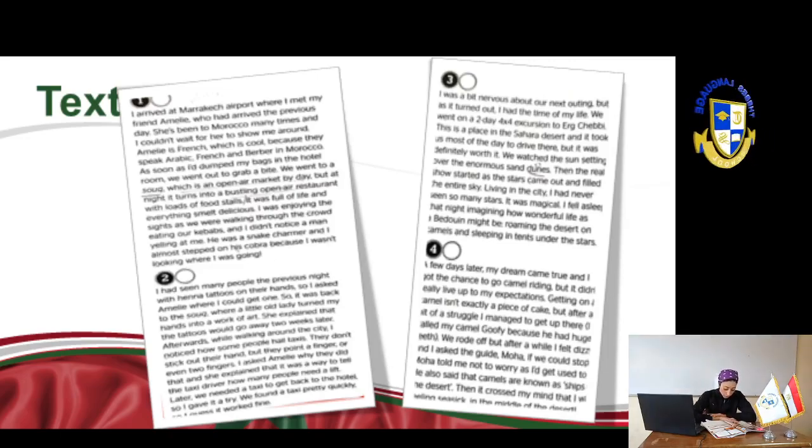We rode off, but after a while I felt dizzy. So what does it mean? A little bit like this. Okay? And I asked the guide, Moha, if we could stop. Moha told me not to worry as I would get used to it. He also said that camels are known as ships of the desert. Then it crossed my mind that I was feeling seasick, but in the middle of the desert.